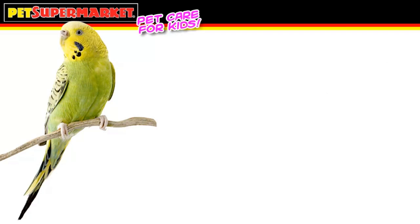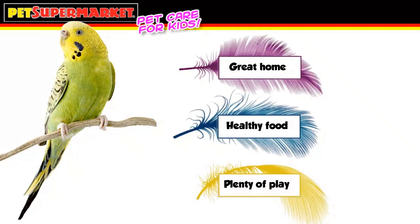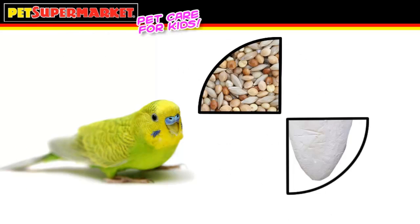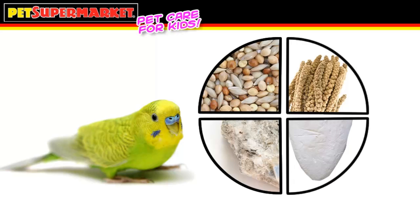Keeping your budgie happy hinges on 3 things: a great home, healthy food, and plenty of play and socialization. Your bird's food should consist of a quality seed blend supplemented with a cuttlebone and mineral blocks, along with access to a millet spray. Occasionally giving your budgie a treat is a great idea. Pet Supermarket has everything to meet your bird's dietary needs, including a wide range of specialized bird treats.